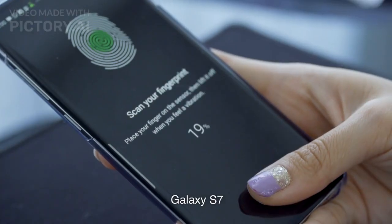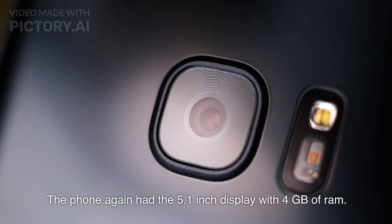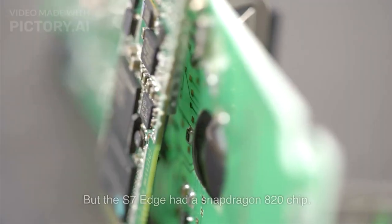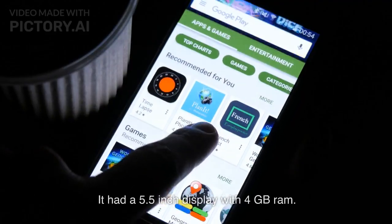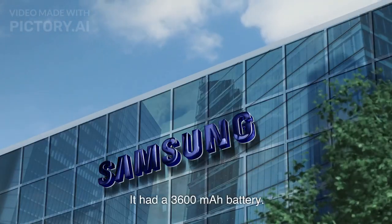Galaxy S7. Galaxy S7 had water and dust resistance. The phone again had the 5.1-inch display with 4GB of RAM. Samsung also introduced the S7 Edge like the S6 Edge. But the S7 Edge had a Snapdragon 820 chip. It had a 5.5-inch display with 4GB RAM. It had a 3600 mAh battery.